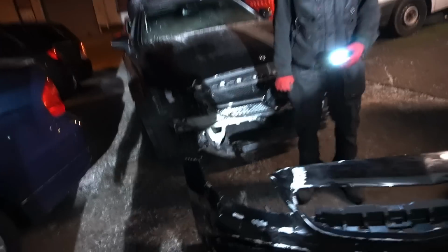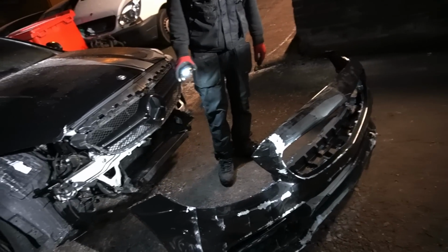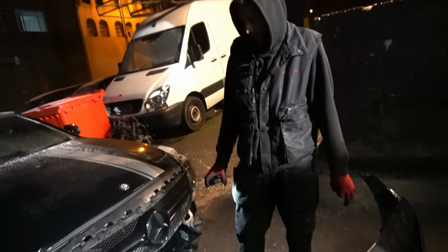Guys, it's not clickbait, it is true. A mate has actually crashed the C63. So what happens here? I'm not even too sure myself. All I know is he's gone out in the snow or something and lost control.